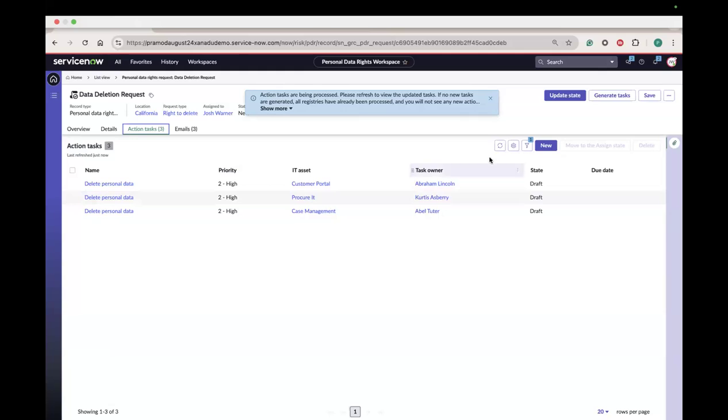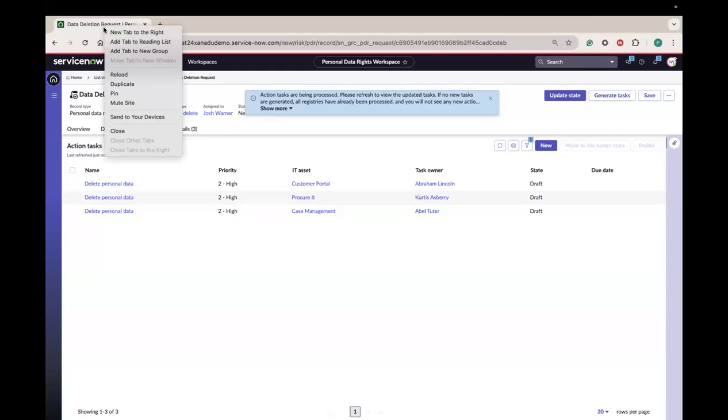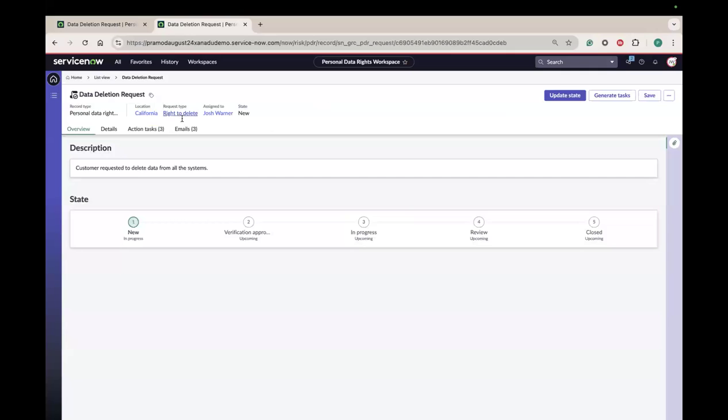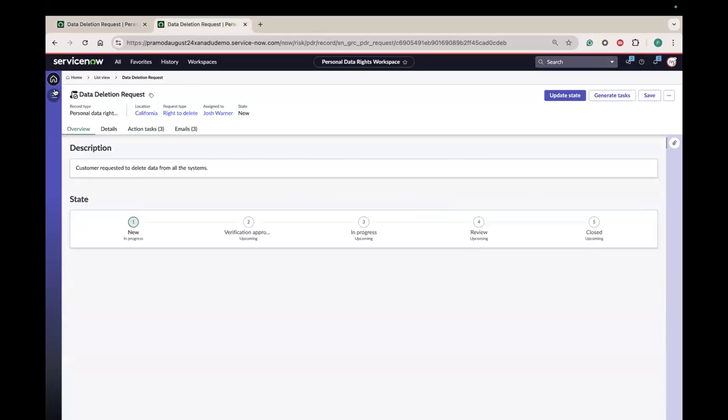Let's understand how this entire thing has happened, right? For that, I will duplicate this tab and quickly show you the data registry functionality, which will capture who the owners are and what kind of data they are managing. All of that can be maintained in a registry, and that registry is what I'm going to show you.